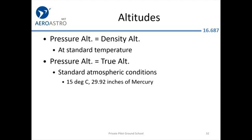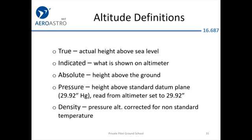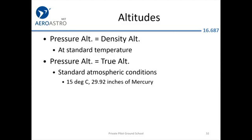If the temperature is standard, pressure altitude and density altitude are going to be the same, so that'll be, again, 15 degrees at sea level and cooler as you go up. The pressure altitude will also equal the true altitude. So that's the actual height above sea level, again, in standard atmospheric conditions. We'll talk about this a few times in this class.